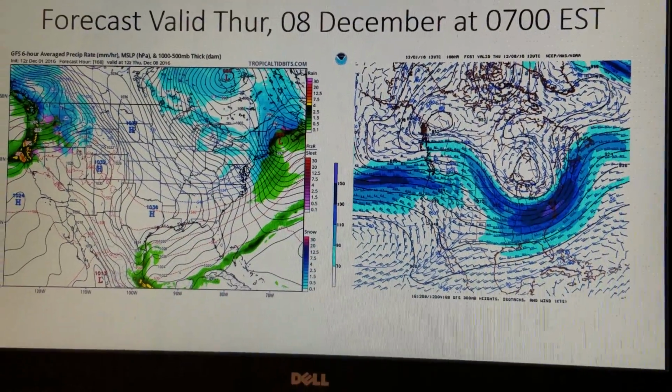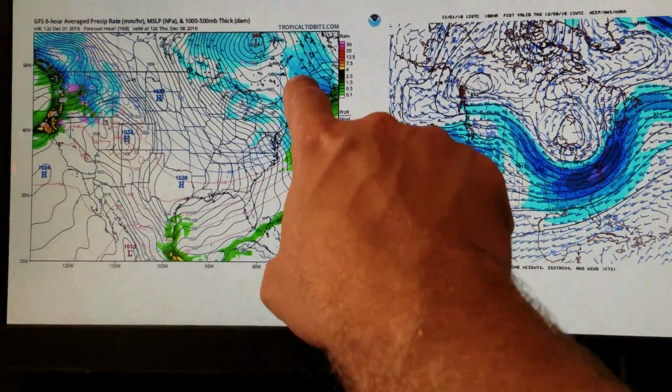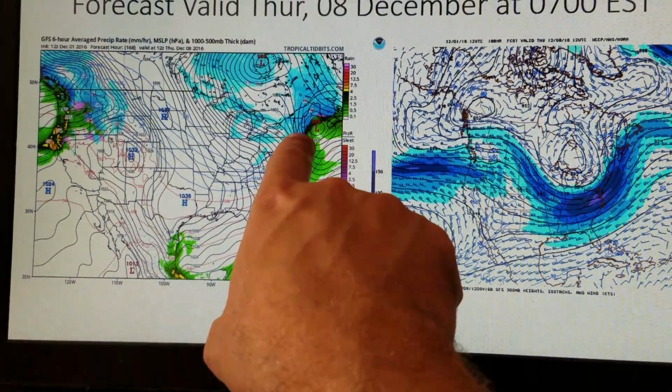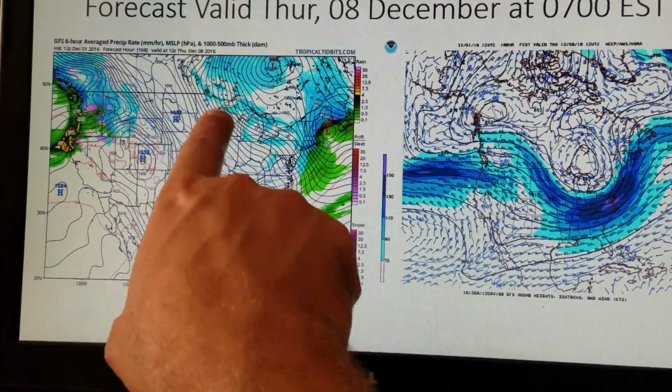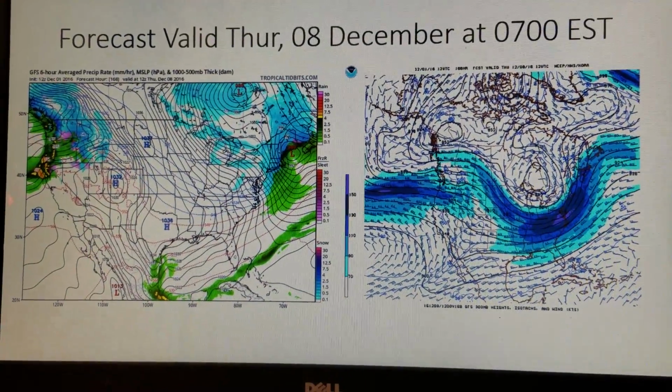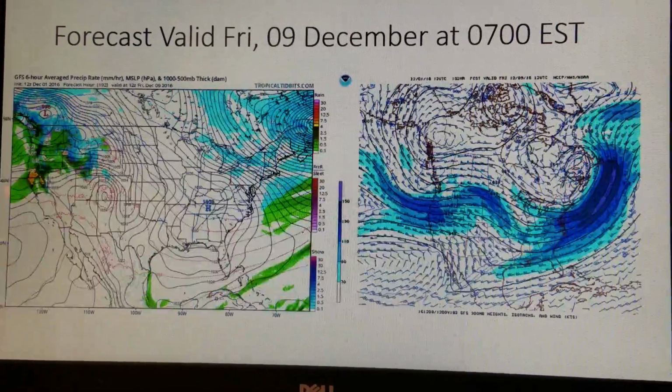Very cold. And there's even some snowfall over the New England areas all the way into New York City, pushing into Boston and the Great Lakes area. There's going to be a lot of lake effect snow downwind of these Great Lakes, as is typical at the early part of the winter season.